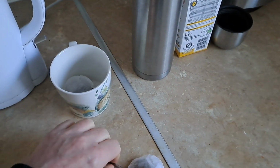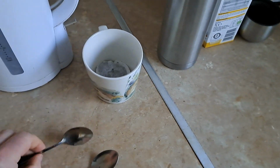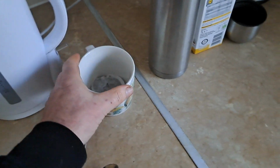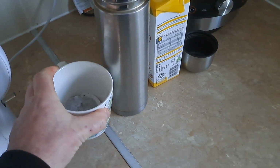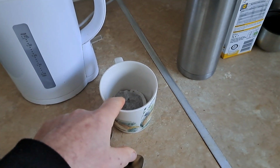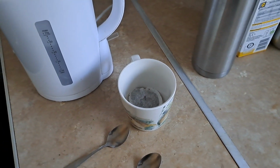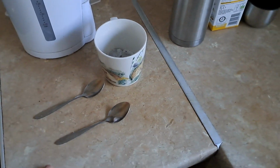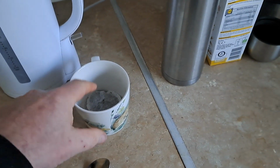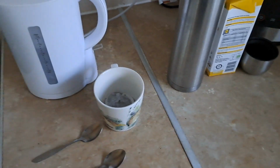Okay, then I'll leave that in there, drop that one in there. That'll be the third cup of tea using the 2 already used tea bags. So that will also go into the flask. And then I'll make another one with those 2 tea bags, which I'll drink. Now, theoretically, I have actually done it. There is still enough tea left in the tea bags to make a 5th cup.